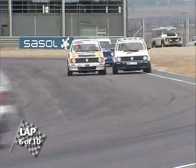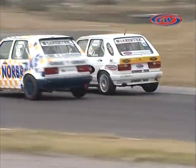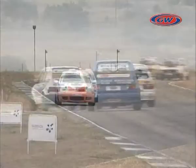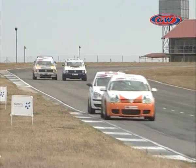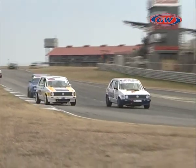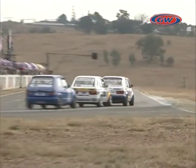And speaking of not letting up, here comes Valdi Mikes and Jason Finney up the inside of Ross. So Finney makes a move in the Guyana IT car. The Norbrake car hasn't got an answer. Gossman sitting in 5th place looking for a way past 2. It's 3 City Golf battling in the background there, but up front it's a Polo versus the Golf, and that Wayne Masters car has got a battle on his hands of note.